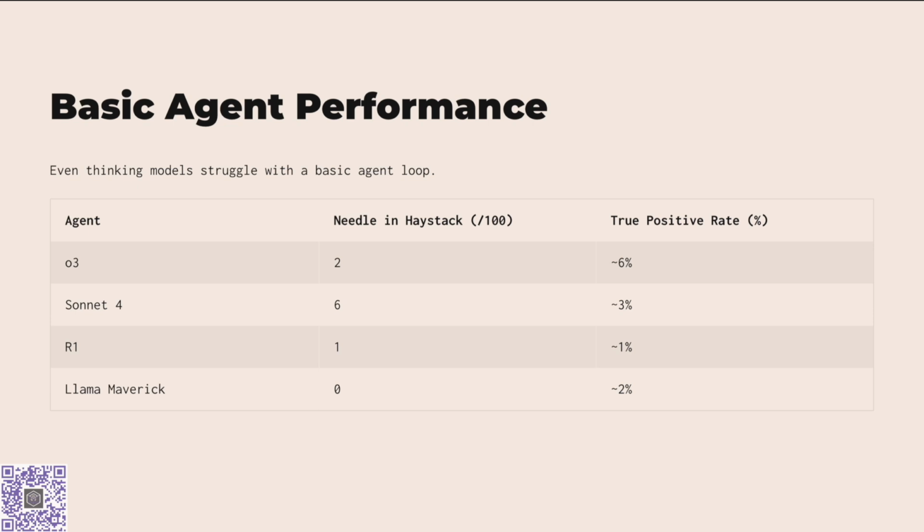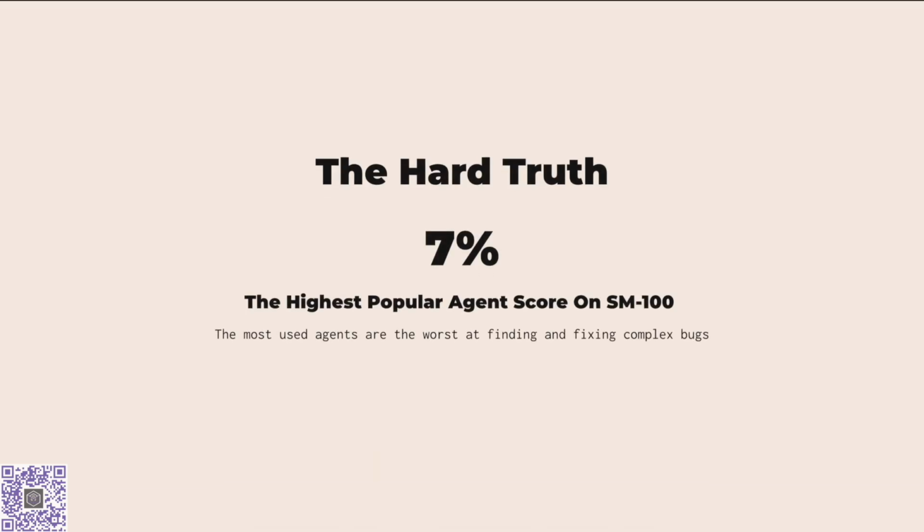R1 did manage to find a needle in a haystack, but both of these were lapped by Sonnet 4 and O3 in a loop, where Sonnet 4 found 6 and O3 found 2 with a 3% and 6% false positive rate, respectively. The hard truth here is that the highest popular agent score outside of us, who are just launching now, scored 7% on SM100.